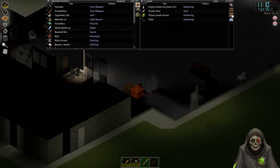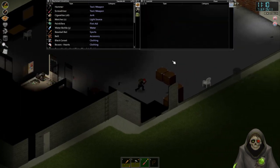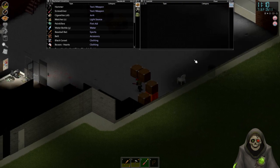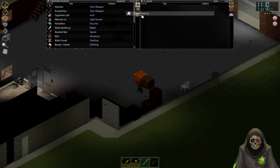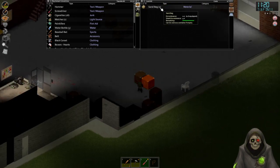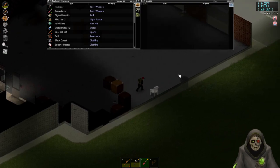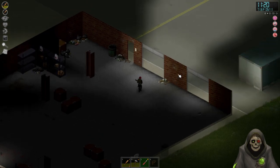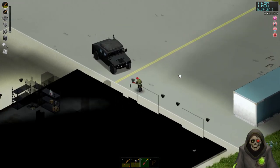We have a bunch of paint. Potato seed, nice. Down here we have, might as well take the fertilizer, it's here. Free real estate, baby. And these two over here, metal sheets. Don't need sandbags. That's everything in here. So after this, we'll go check out our body.